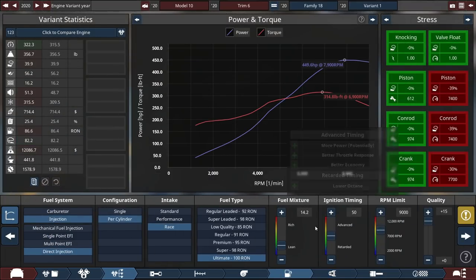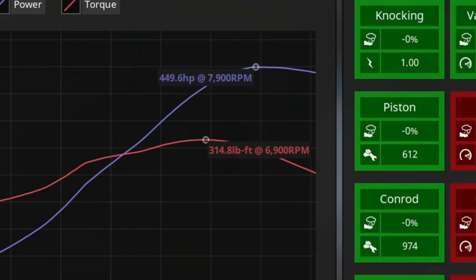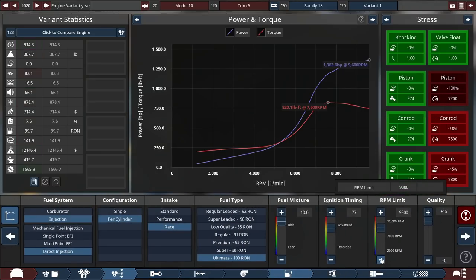So, to start off, right now we've got 450 horsepower, which is pretty darn good. We're going to increase the RPM. If we change this, then the engine dies. We have to lower this a little bit.